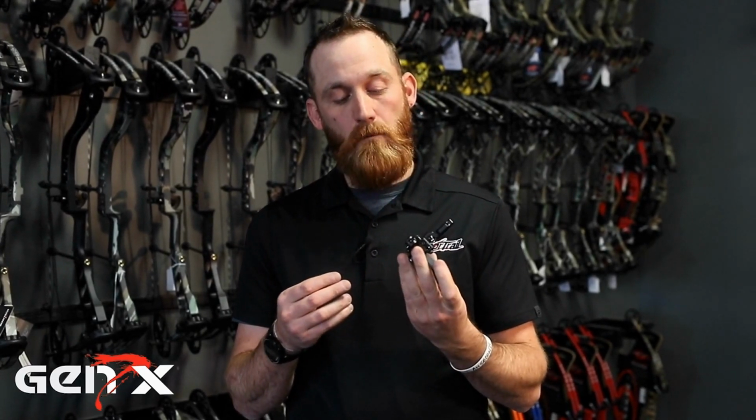So we'll be working on Prime, Matthews, probably Hoyt. The standard will fit a Bowtech really, really well, PSC, things like that. That's the standard version, works very, very well. So yeah, we're gonna go over setup on it a little bit and some other added features, and it should be available around the second week of January, right around ATA time.